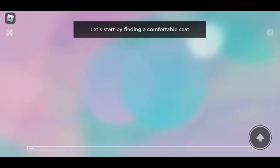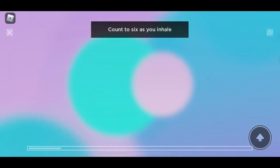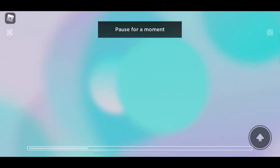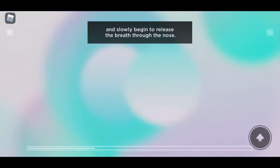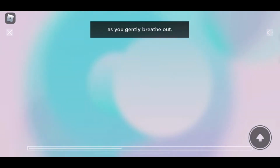Let's start by finding a comfortable seat and taking a deep breath in. Count to six as you inhale, and allow the belly and chest to expand. Pause for a moment and slowly begin to release the breath through the nose. Notice how the belly and chest slowly collapse as you gently breathe out.